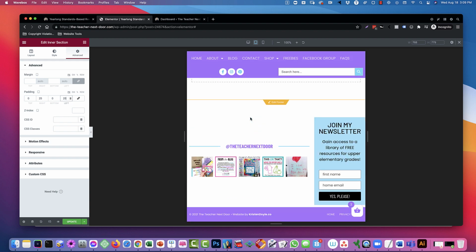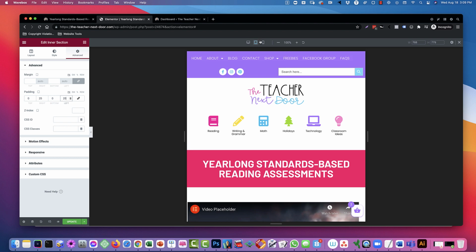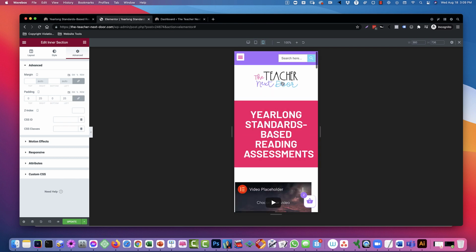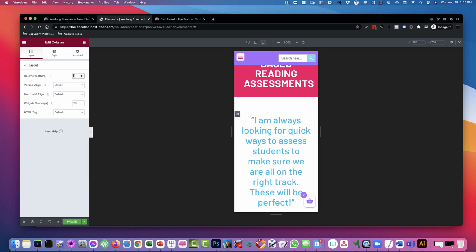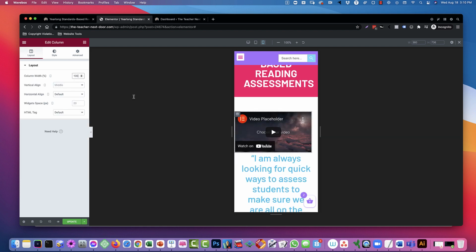Okay, what's down here? Your footer? Okay, so now let's do the mobile. So I'm gonna go back up. And again, I want this to be 100%.